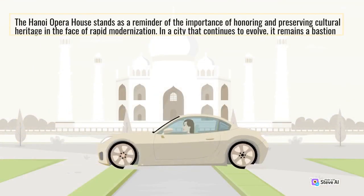The Hanoi Opera House stands as a reminder of the importance of honoring and preserving cultural heritage in the face of rapid modernization. In a city that continues to evolve, it remains a bastion.